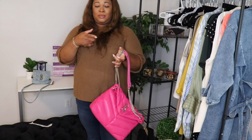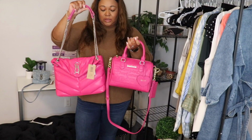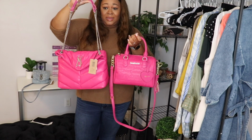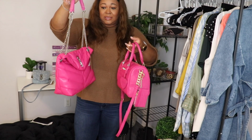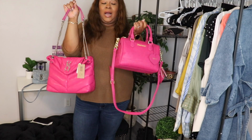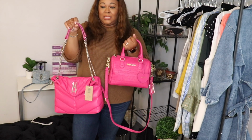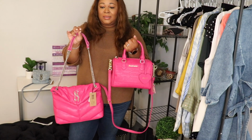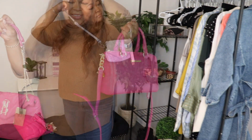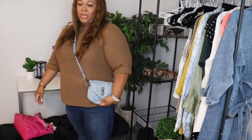Let me get my Juicy bag. All right, you guys. So here is my Juicy Couture bag. And yeah, pretty much the same freaking color. This is gold hardware. This is silver hardware. I'm good on fuchsia colored, raspberry colored bags. Look, this is so pretty.